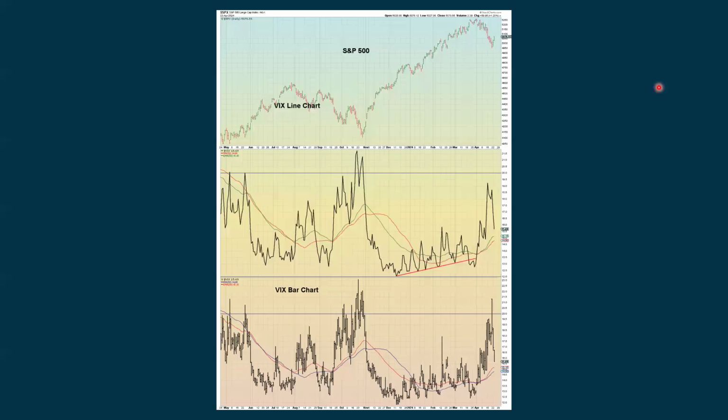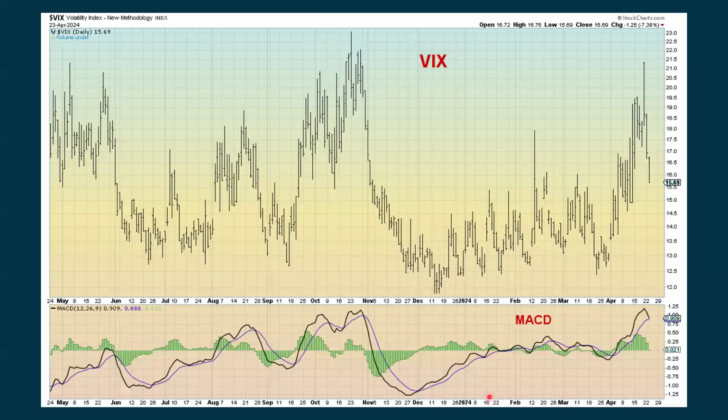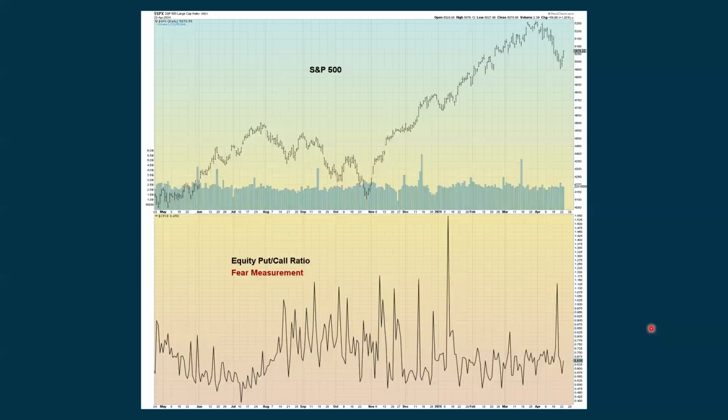We are dropping off, though, with the VIX, coming down with the line chart as well as the bar charts, as volatility is slowing down a little bit and fear is coming out of the market as it's been going up. And we're also seeing the VIX of the VIX, the volatility of the VIX, continue to drop. We're actually dropping below the moving averages with the bar chart, and we closed below the moving averages with the line chart. And we're rolling over a bit with the momentum of the VIX, where the MACD is still positive, but it could come down and cross below the moving average.